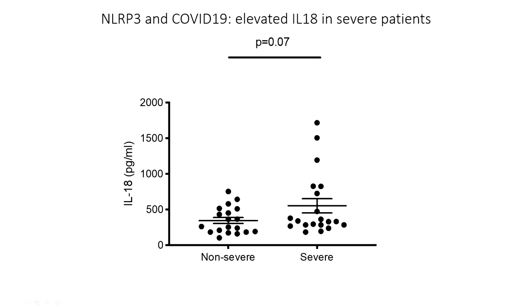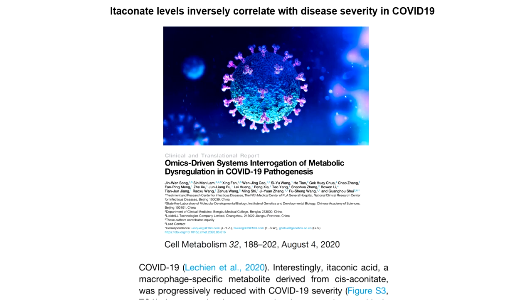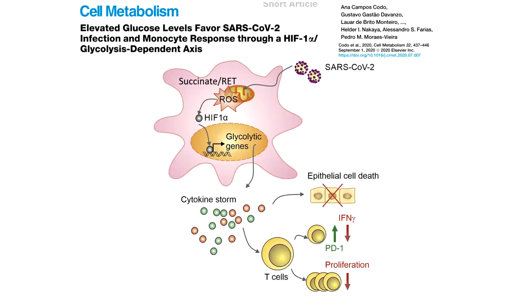Now remember, IL-18 is coming off NLRP3. So more evidence for NLRP3 in COVID was the idea. And as I mentioned, there was an inverse correlation between itaconate and disease severity. Now, all of that tells you that this could be interesting to look at, especially when this paper came out, back in September. As I mentioned, LPS will drive succinate and reverse electron transport, driving ROS, driving HIF, driving cytokines. A lovely paper repeated our work and used SARS-CoV-2 instead of LPS, and that caused the same metabolic change in infected cells, driving cytokines, driving damage.